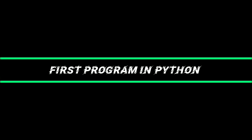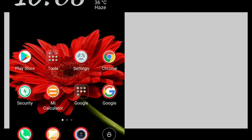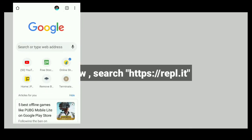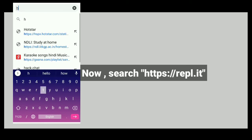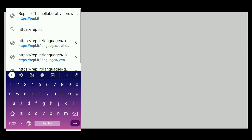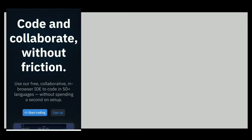Now we write the first program on our mobile, as you may not have a computer or a PC. Now first go to Chrome and search for https://repl.it. Now I have written this and searched here. Now it opens.